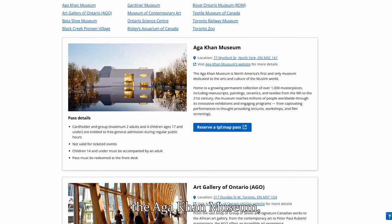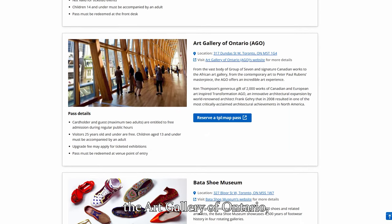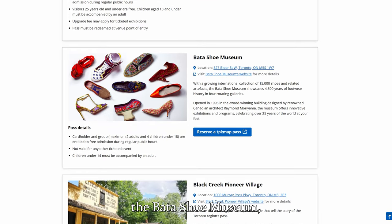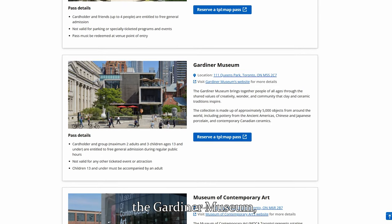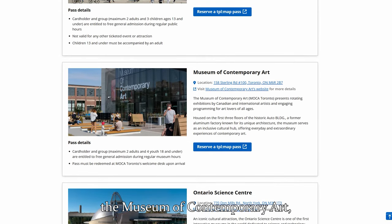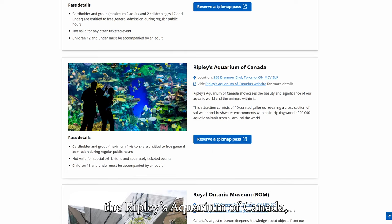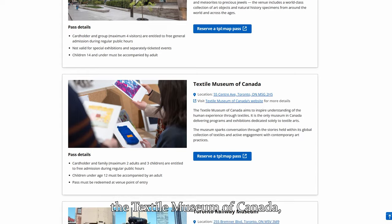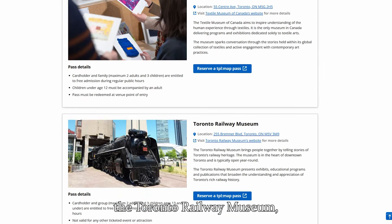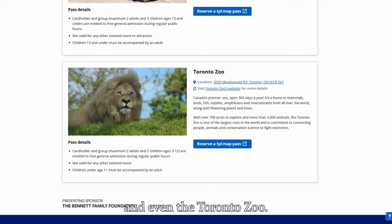as the Aga Khan Museum, the Art Gallery of Ontario, the Bata Shoe Museum, the Black Creek Pioneer Village, the Gardiner Museum, the Museum of Contemporary Art, the Ontario Science Centre, the Ripley's Aquarium of Canada, the Royal Ontario Museum, the Textile Museum of Canada, the Toronto Railway Museum, and even the Toronto Zoo.